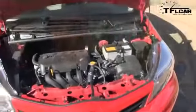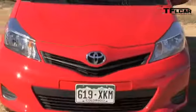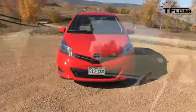Now, you'd expect good fuel economy in a car of this size, and you're going to get it. You're going to get 30, according to the EPA, in the city, 35 on the highway for a combined 32 mpg. But here's the amazing part. In real-world driving, I'm getting 36.9 miles to the gallon.